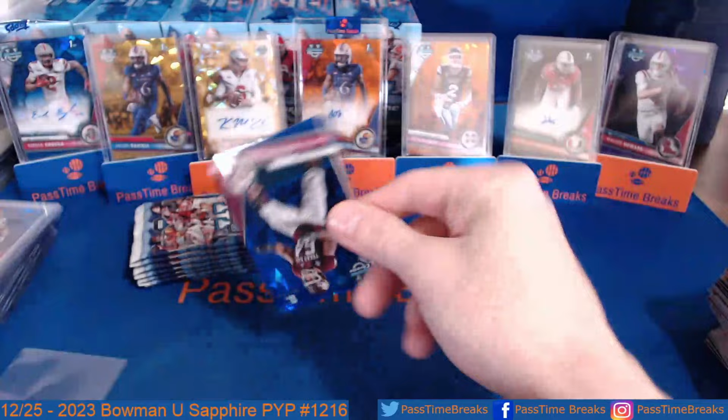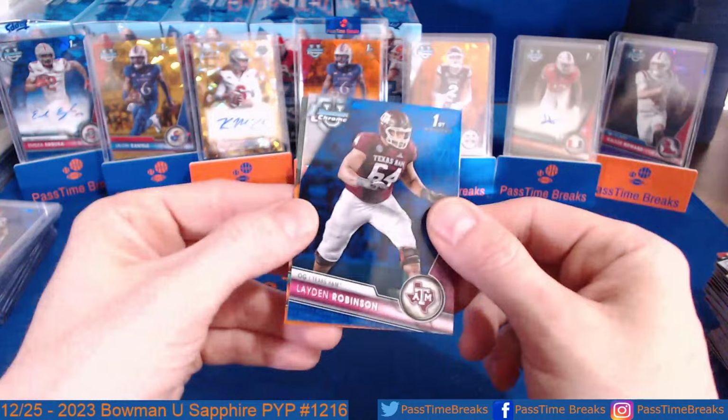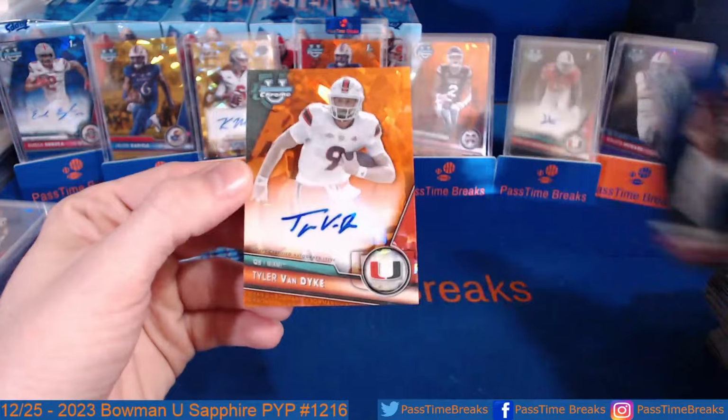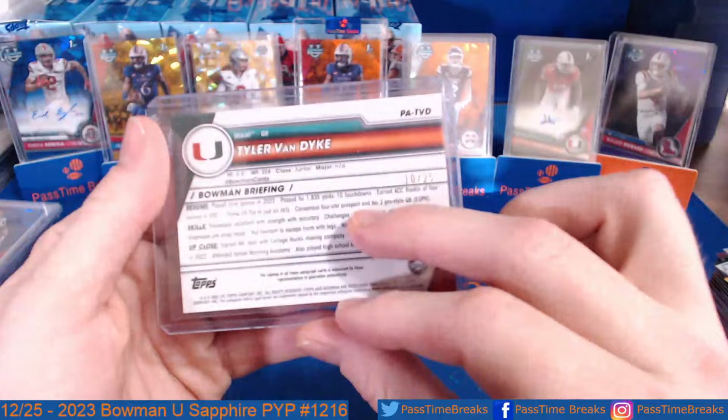Devin Leary. Cam Camper. Layden Robinson. And Orange Auto. Can't tell who that is. Looks like the Bills. How about Tyler Van Dyke? That's orange in there. The U. Color match. Tyler Van Dyke, 10 of 25 on the auto. Nice little color match.